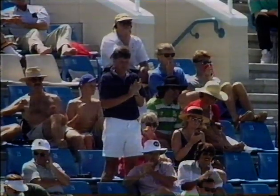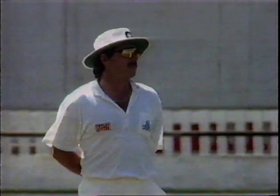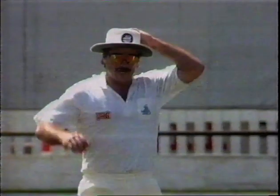And let's have a look at Crowe's dismissal again. You see, it climbed on him, it took the edge of the bat high up, and Alan Lamb gobbled it. Yes, certainly, Henry. As you say, that ball was going to come sooner or later, and sadly for Martin Crowe, because he played a lovely shot the previous delivery, first ball after tea, but there we are.